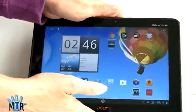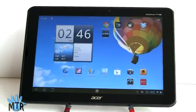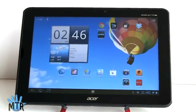And I'm sure it'll start showing up at other stores like Best Buy. Fry's already has it in their listings, that kind of thing. So you should be able to get it. And generally, Acer tablets are easy to find at places like Walmart even. It's easy to give this one a recommend for $449.